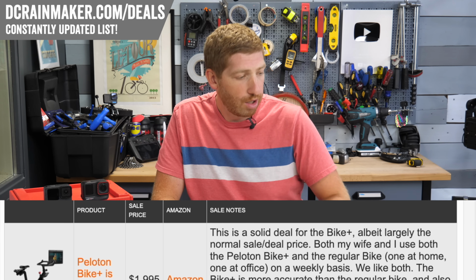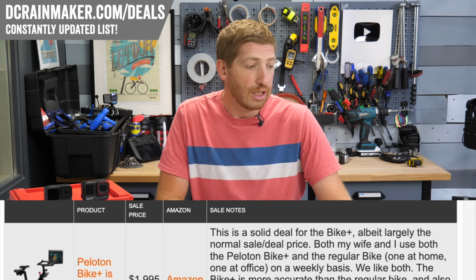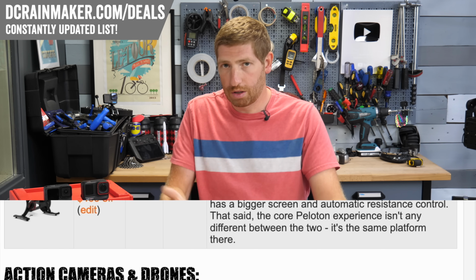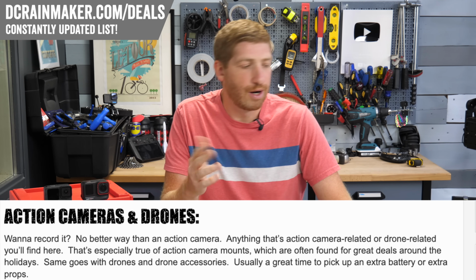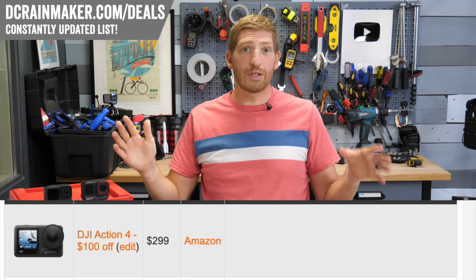Now, down a little bit more there, the Peloton Bike is $400 off, the Bike Plus in particular anyways, at $1,995. They also had the Bike Base, the main one, whatever you want to call it, for $1,000, but you had to pre-register for that deal, so you kind of missed the deal already.